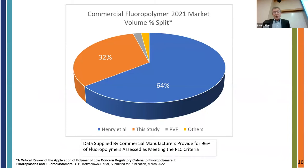Now this is a paper that was submitted for publication a month ago. It's in peer review. I was hoping to hear by today, of course, it's been a month, whether or not we've got accepted or not, but it's still in review. But the Henry paper was done in 2018, and it looked at major fluoropolymers, PTFE being the number one. And so that blue area was the result from the Henry study. This was commercial market volume. And that paper addressed about 64% of the fluoropolymers that are well-known fluoropolymers.